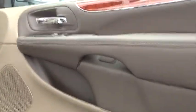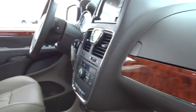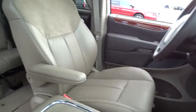control, keyless start, keyless entry, four-wheel disc brakes, auto dimming rear view mirror, PPO, aluminum wheels, hard disk drive media storage, floor mats, FWD. Come see the car for yourself.